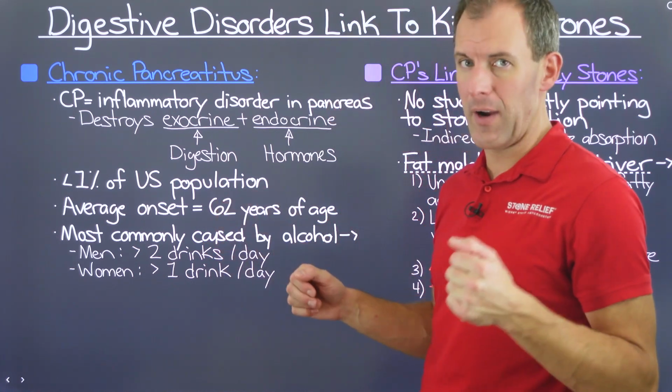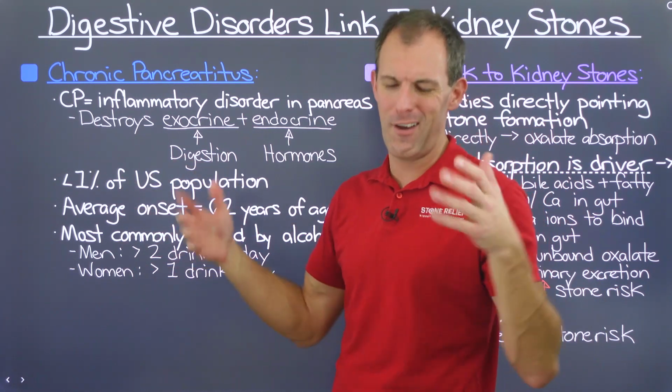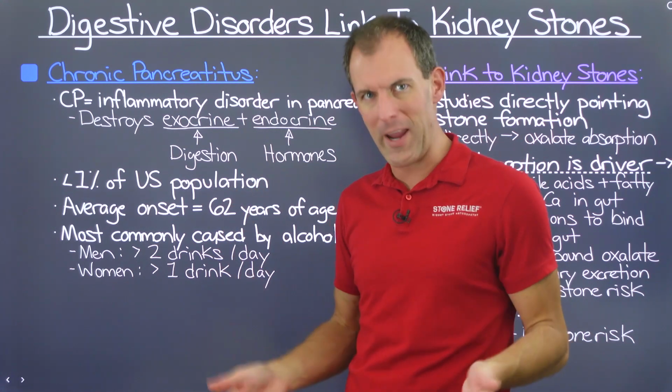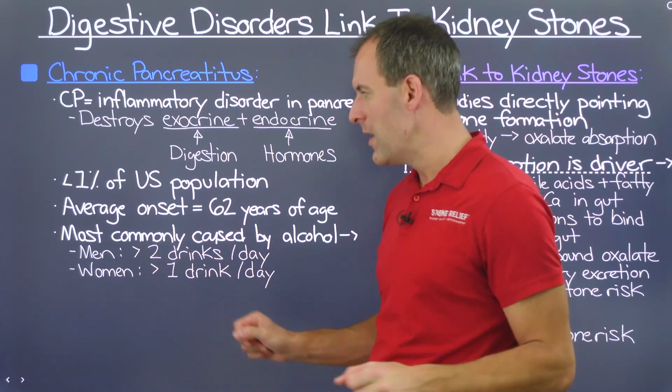Average onset of this is around 62 years of age, which could have to do with its low level of reporting, because most people when they reach that age are like, stuff is breaking down and it is what it is, and they just accept their fate. Whereas the younger generations are trying to solve this issue. Not for everybody, obviously, but on the whole.